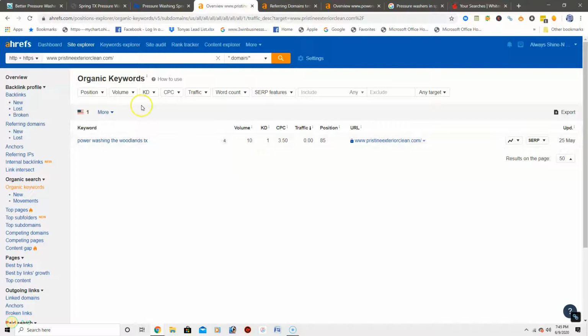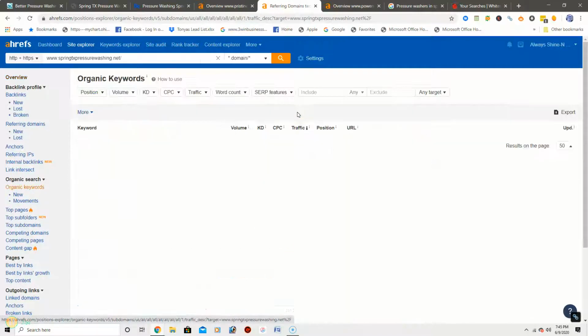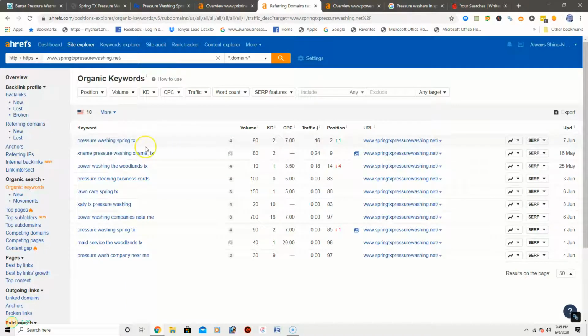So now we're going to take a look at your first competitor, take a look at his organic keywords, see what he has. And the first one to pop up is going to be Pressure Washing Spring TX. The volume for this particular keyword is 90. So again, that's how many people search this particular keyword every single month. And his traffic is 16, which again, the traffic is how many people find his site due to this keyword.